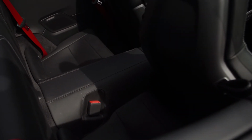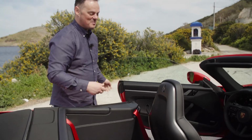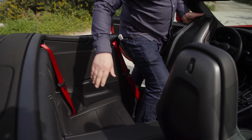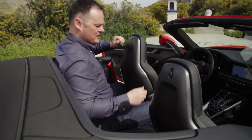So it's going to be quite a challenge for anyone of any dimension to fit back there. But if you're traveling as my passenger, I think you should just about be able to squeeze in. Certainly with the roof down, life is a lot more comfortable. Well, there you go, seats fully back.